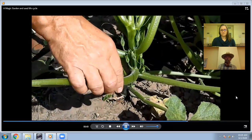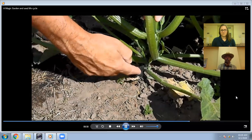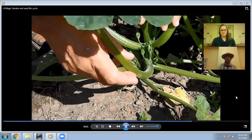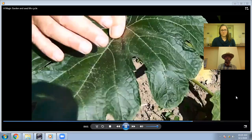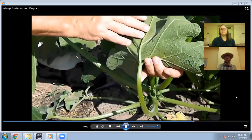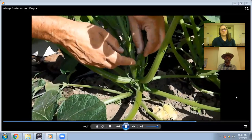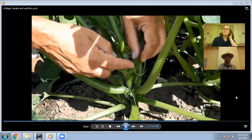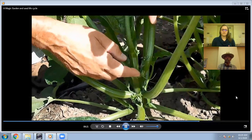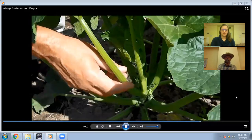This is probably a good time to show the different parts of the plant. The roots, of course, are underground. Here's the main stem. This is the petiole of the leaf, the little stem of the leaf. Here's the leaf blade, the regular part of the leaf, the upper part of the leaf, the lower part of the leaf. Tendrils, as we said earlier. And then the beginning of the flower buds. And these will actually form yellow flowers. Then after those flowers are pollinated by bees, they'll start forming the fruit. So that's where we are at week 4.